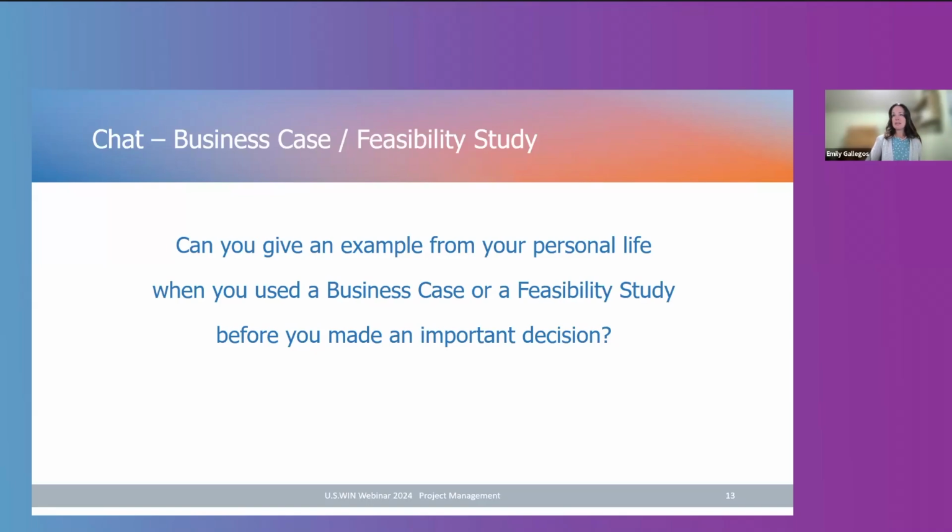Another chat says, deciding to move to a new state or city and buy a house there. And it looks like that is all. Let me check for hands. All right, Julie, back to you.